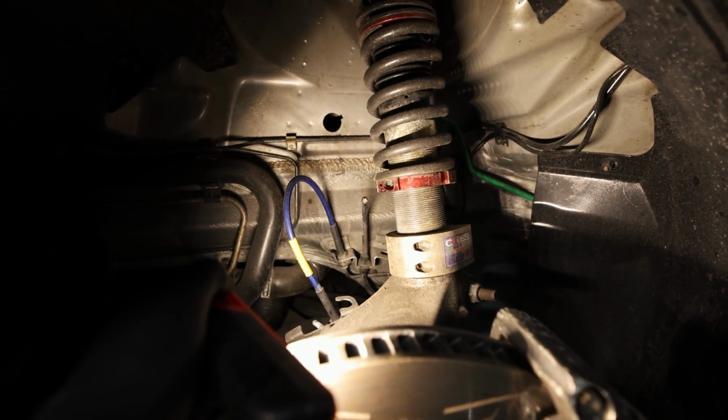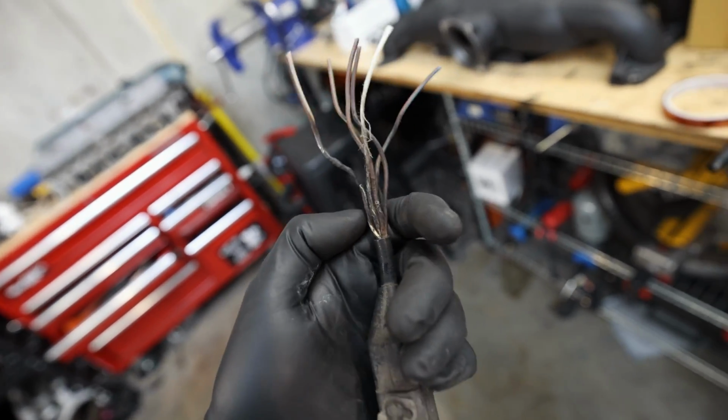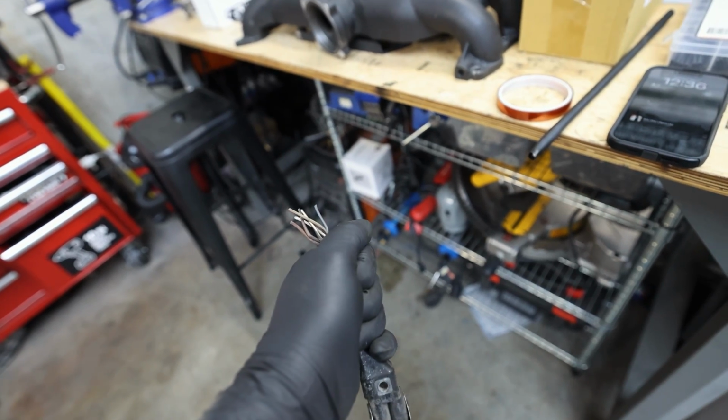I found our DME fault problem. I actually cut our harness coming from the DME out to this wheel. So right here, I've got our harness for the DME, and if you look at it, there's a ton of broken wires on here. And the repair that the prior owner decided to do was just wrap it all up with Tessa tape and hope for the best.